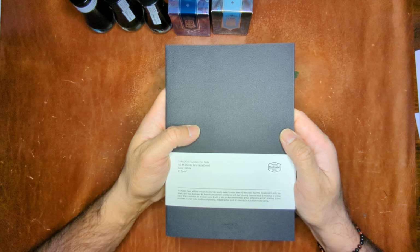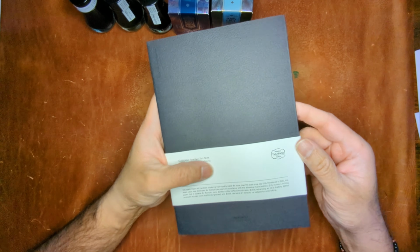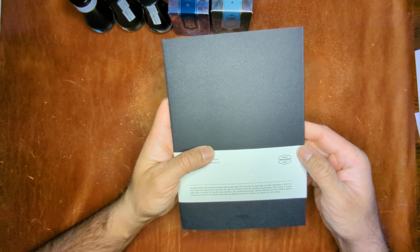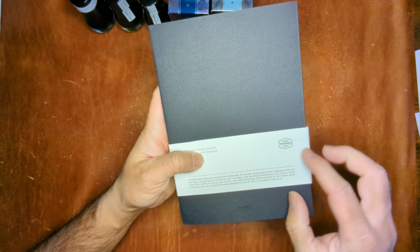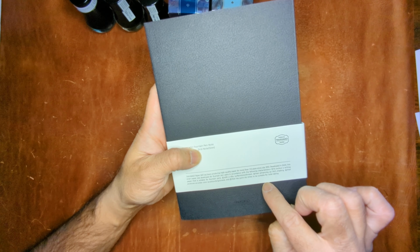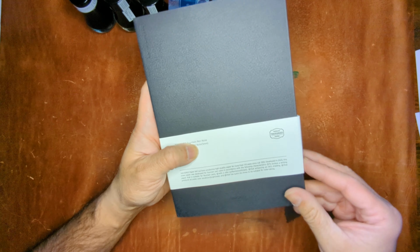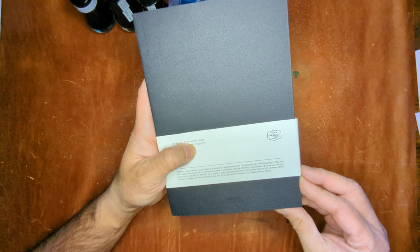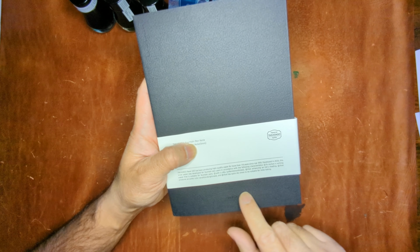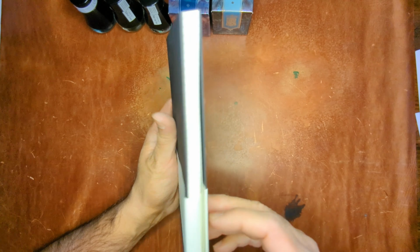It's a standard A5 size. You've got the little paper sleeve slash banner around it, giving us a little bit of information about it. To pursue writing paper suitable for fountain pens with a silky smooth surface for smoothness and enhanced ink shading, accurate color and brightness, and quick dry time. So we'll take a look at all that.